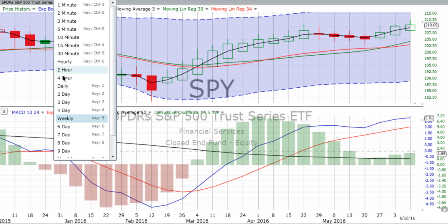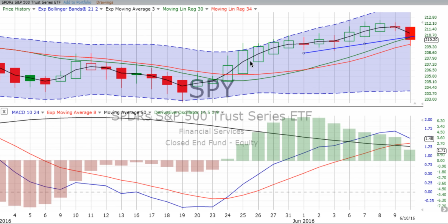Let's look at the daily and see if we see anything different there. Daily chart, the week started off again strong after ending a little weak, but started moving up on Monday, Tuesday, Wednesday.